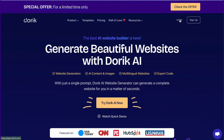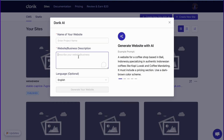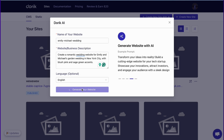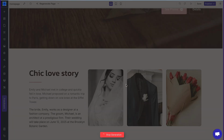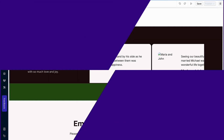Here's how it works. Log into your Dorik account, head to the Sites section and click Create New Site with AI. Give your website a name and write a prompt that describes your vision. For example, you might say, create a romantic wedding website for Emily and Michael's garden wedding in New York City, with blush pink and sage green accents. Select your language, and within minutes, Dorik AI will deliver a fully functional wedding website that's elegant, mobile responsive, and perfectly tailored to your needs.